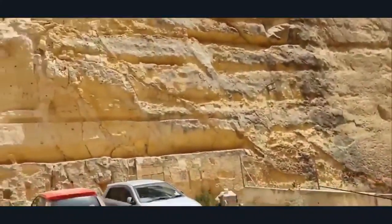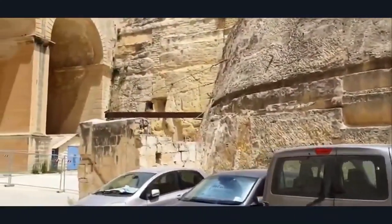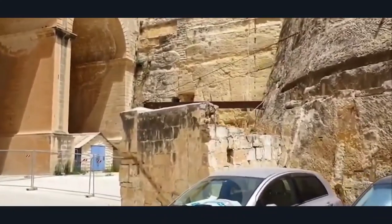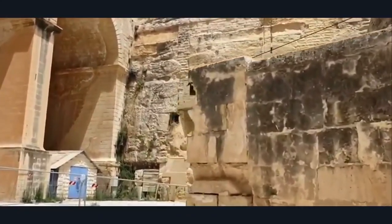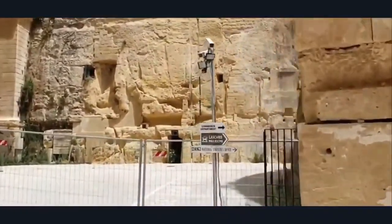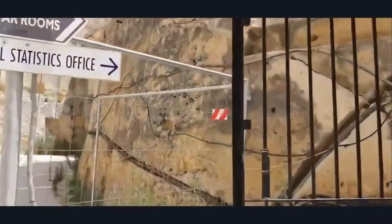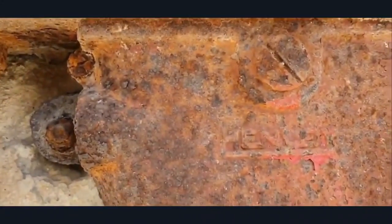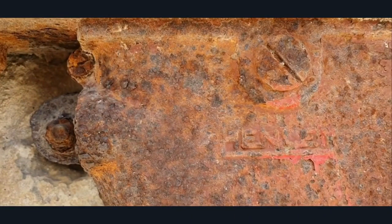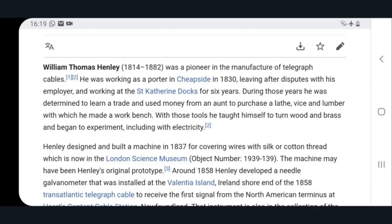You can see services running around the wall. But just around this corner is where it all clicked. Because when I see this is when I thought, blimey hell. All these lines I've been staring at, which I thought were cracks, were for services. This Henley company is about 200 years old. I googled it, I've done a video on it. William Thomas. But that's all in another video.